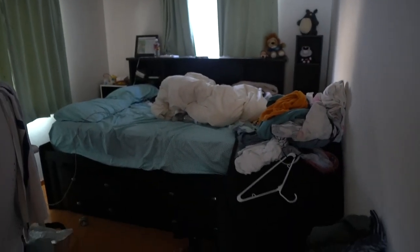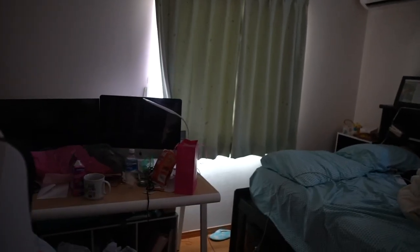And then here's where the rest of my family lives. Here's the ocean. Right here, this is my parents' room. And this is my sister's room. There's the toilet. And my sister's in here. Jesus. I guess this is what a 16-year-old girl's room looks like. What the heck? And this is my other sister's room.